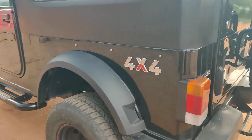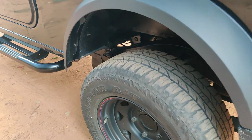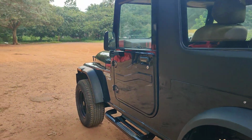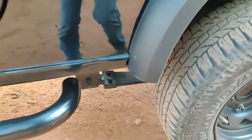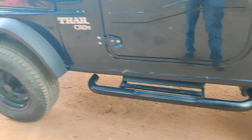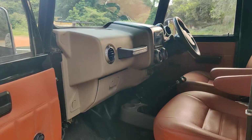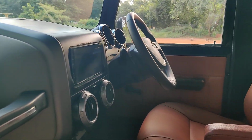You can just check out the badging of 4x4. All sides Yokohama tires are in very much neat condition. Front we have independent suspension, and rear we have carbon leaf springs available in this, both the sides, and rock sliders are also available in this. And this is the latest generation dashboard installed on this. The vehicle is coming up with AC, power steering, and four-wheel drive is available. 5+1 gearbox.